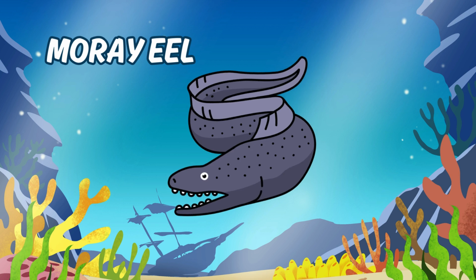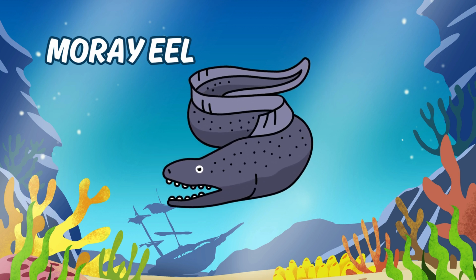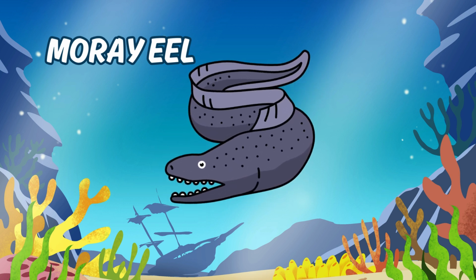Look at the moray eel hiding in the rocks. Moray eels have long, snake-like bodies and sharp teeth.